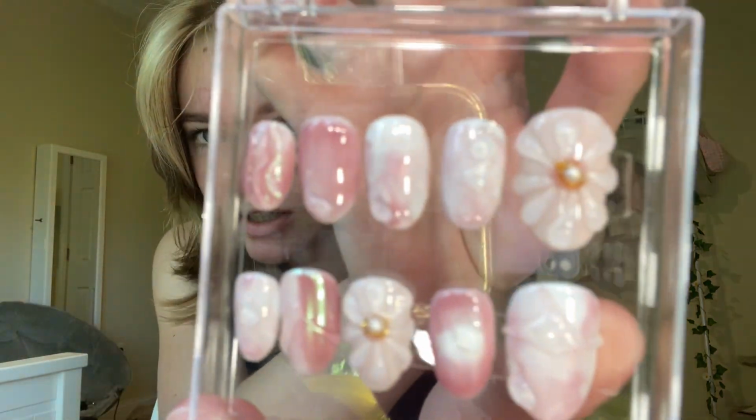Orientation is in like 3 days and I keep putting everything off. I don't know why, but I am. I got these press-ons. They're pink. They're beautiful. I also have these other ones, but I decided to do the pink ones because they're a little shorter, and then also my outfit is gonna go well with that.